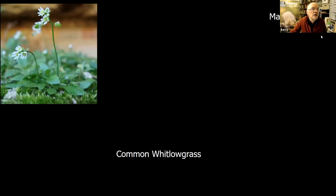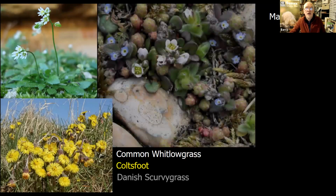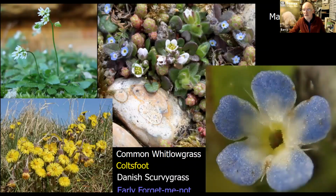So there are a few flowers in March, but this first one, the common whitlow grass, often starts in February. A very small white flower. Then we get the coltsfoot flowers, the flowers emerging before the leaves. And then the tiny, tiny white flowers of scurvy grass and the little blue flowers of early forget-me-not. Those little blue flowers are only about 2 millimeters across. So here's a close-up of a little forget-me-not flower in all its glory.